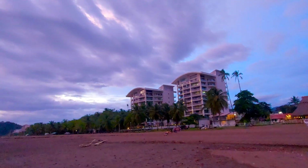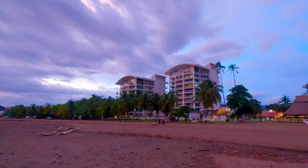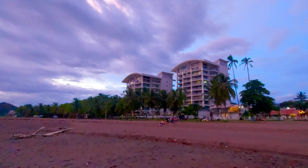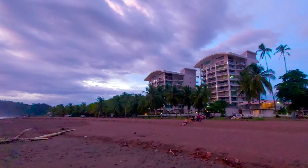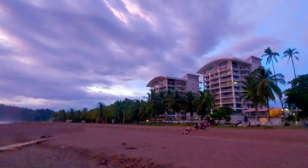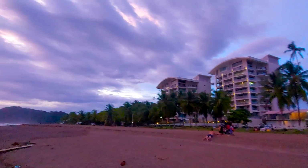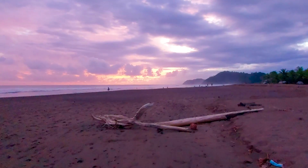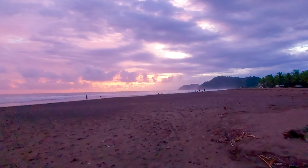So these two buildings here have a lot of long-term rentals in them. Very nice. They have a very big pool. You can see people out on the balconies just absolutely kicking it. That's a good view. Probably one of the best that you can get. Just a matter of how much you're willing to pay.